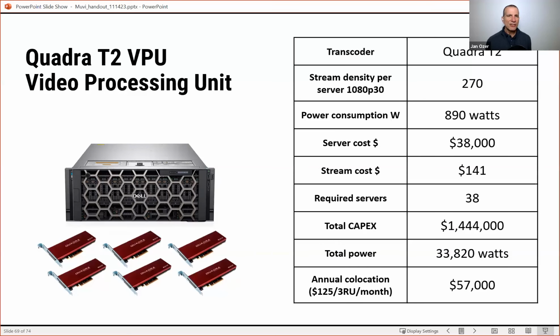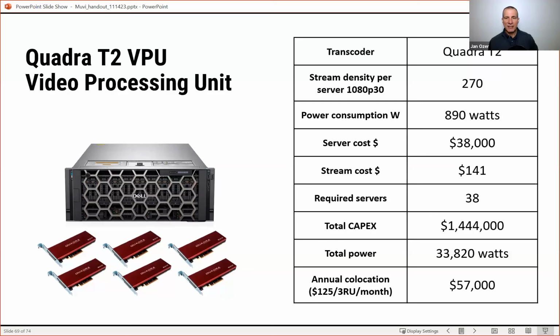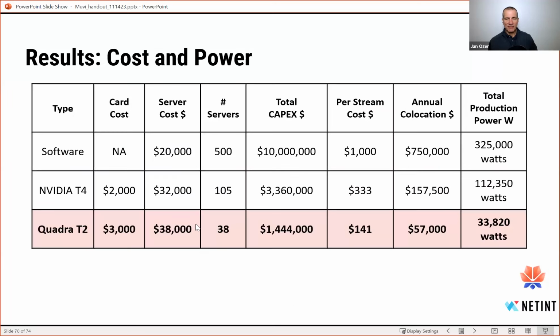Now, the Quadra T2, which is a different card than the Quadra that we looked at in the first couple of test cases, they were able to drop the required servers from 500 with software only to 38 with Quadra, and from 105 for the T4 to 38 for Quadra, which dropped their CapEx from 10 to 3.4 to 1.4 million, and dropped their power consumption and their annual co-location costs quite significantly as well.